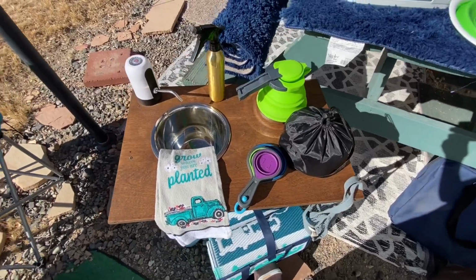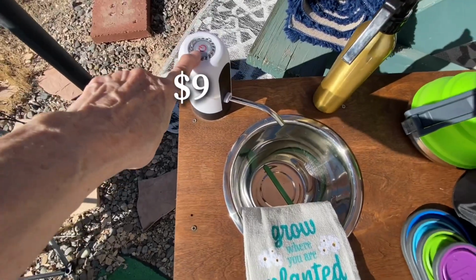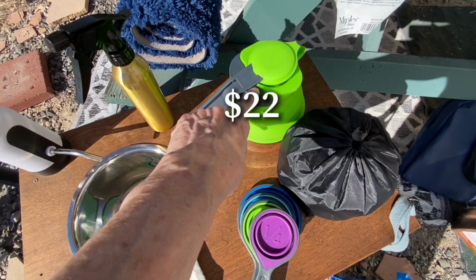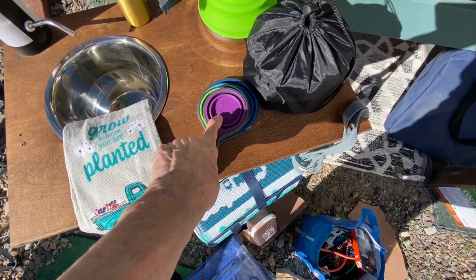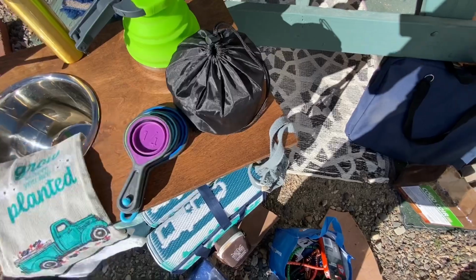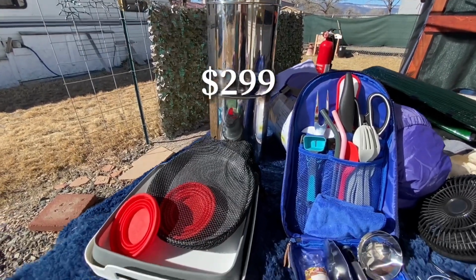On top of my little kitchen that I made here, we start with the USB faucet, the sink bowl, the collapsible tea kettle, the measuring cups. The set of spoons came with this, and I'll show those to you in a minute. This is the cookware set. Over here, you can see that I've got my Berkey out here.